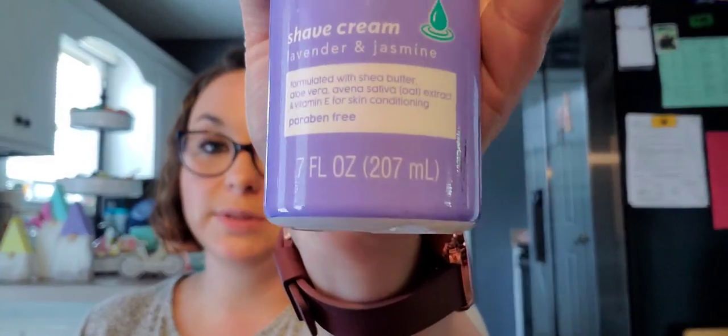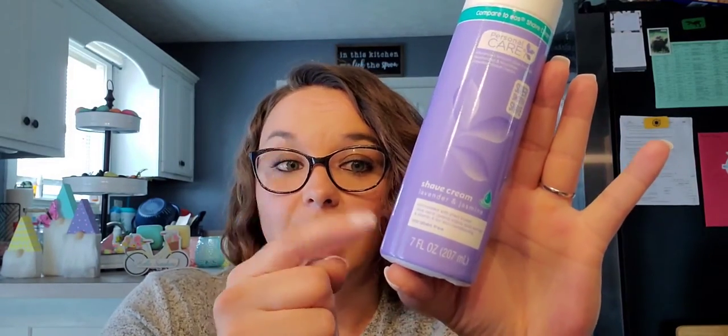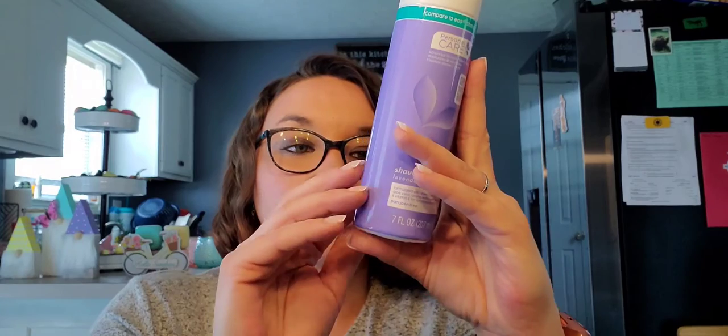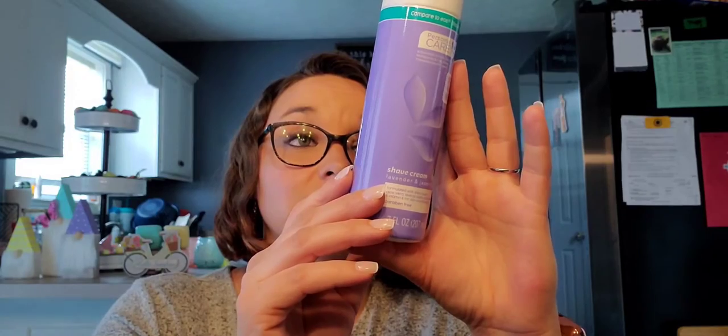I picked up, this is a repurchase, a personal care shave cream. This is lavender and jasmine. This is paraben free. It is a 7 fluid ounce bottle. And it says up here, compare to EOS shave cream. And y'all, I am here to tell you that it does compare to it for a dollar. I keep one in stock at all times. Like right now, I'm using this one, and my backup one is the pink one, which is like raspberry or something. But this is not tested on animals. It is a Delta brand, made in Turkey.